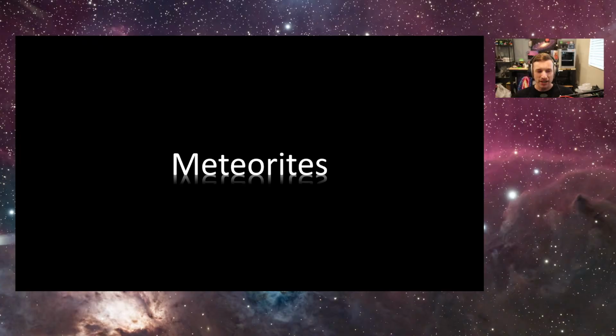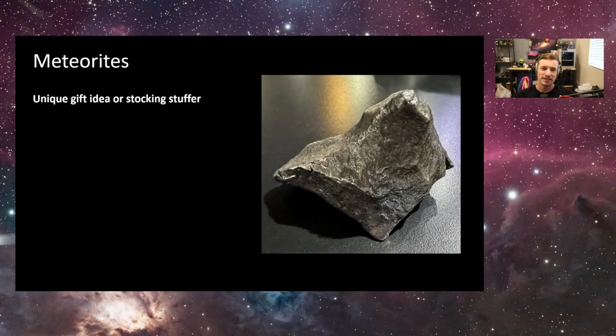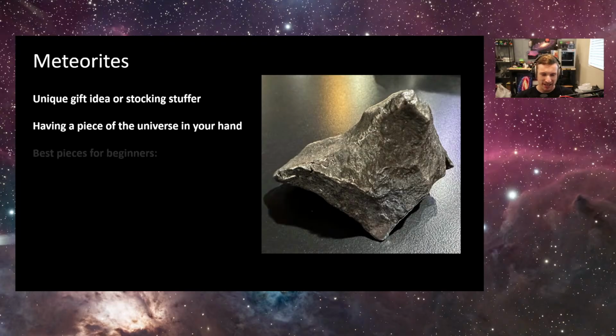Next section are meteorites. Now, we did an episode on meteorites. We've actually had some guests on to talk about meteorites. A meteorite is the leftover of the solar system's formation. They're incredibly interesting things. They come in a wide range of options. They can be a little pricey depending on which one you're looking at. But if you're looking for kind of a cool stocking stuffer or just something different, a meteorite could be kind of fun. You don't have to get something big and exotic, but you're literally holding a piece of the universe in your hand. So it's really kind of interesting.